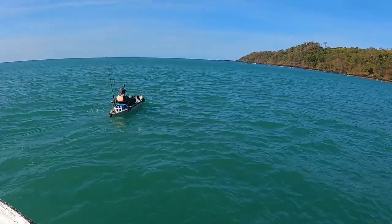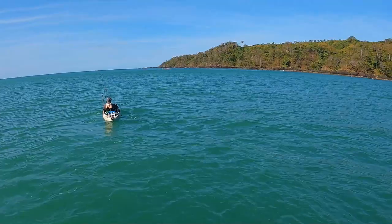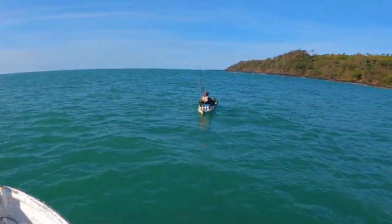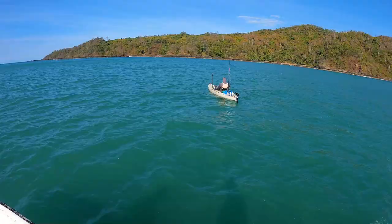Let out, you gotta let out a lot of line. Right now he's helicoptering. You're gonna kill him that way. A lot of line, so he's got some play, and not too fast. Gonna have to cruise over there slow, but you can get hit on the way.